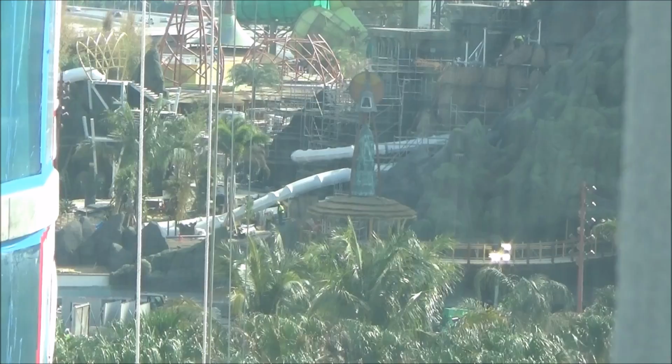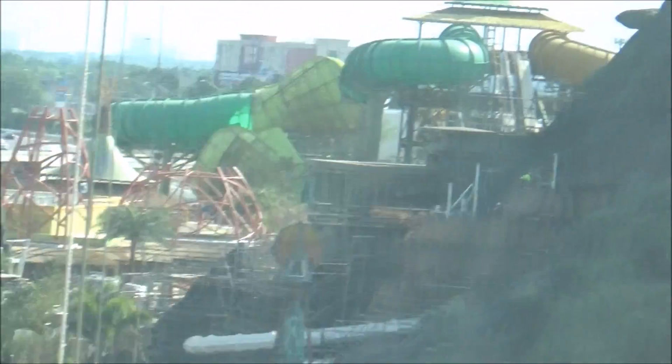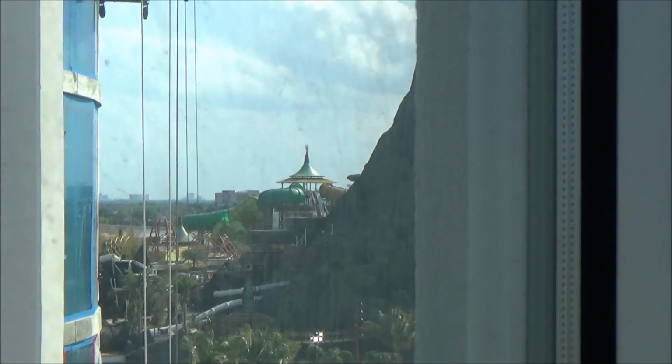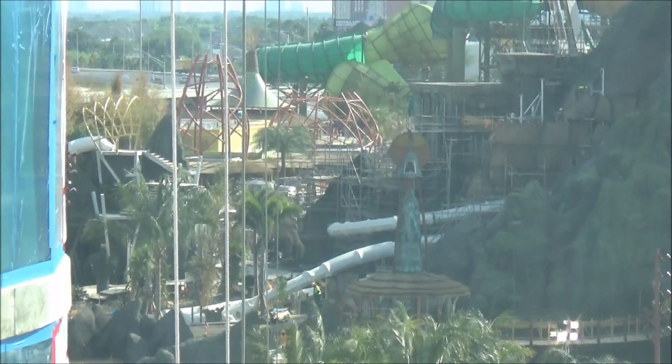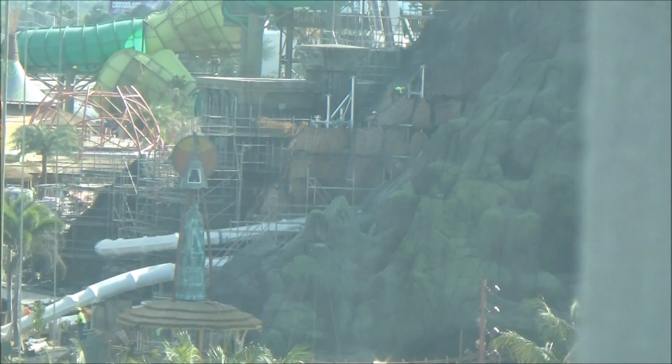Finally, from this angle, we see these two white slides. These are two of the three capsule slides that come out of the top of the volcano. And we're going to see that being worked on a little more in just a minute from our next angle. So these two slides actually start in that big opening towards the top of the volcano. Again, just getting a look, they're still working on rock work there, but we do see some mossy green details as well.